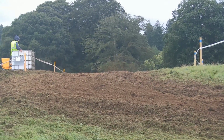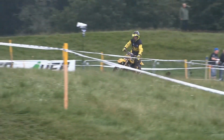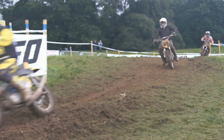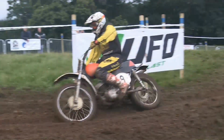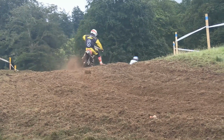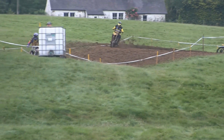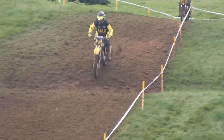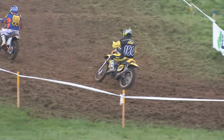Now once again we are looking at number 180, that's Archie Baird on his 380 CZ machine, a very nice and very quick bike. Ian Stainton going through there. Number 8 of course is Graham Farish, also part of the AMD Motorsports racing team. And so that is just a few of the riders in the pre-1975 team race.